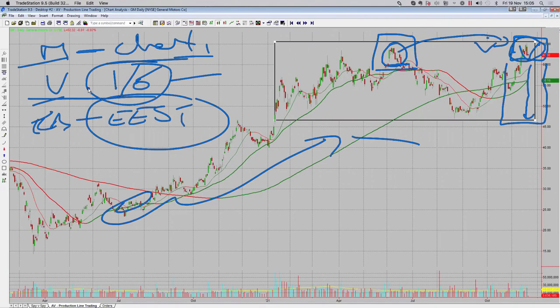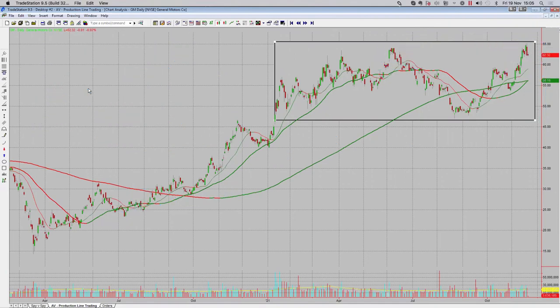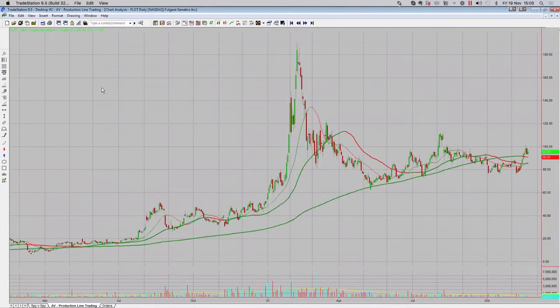FL, I thought you were typing fights, fisticuffs. FLGT is the next suggestion, also from Peter. FLGT, let's take a look. FLGT, wouldn't touch it with someone else's barge pole. This has got pump and dump written all over it.